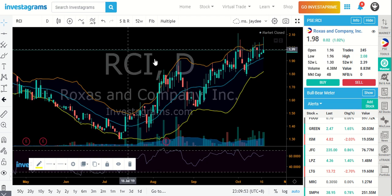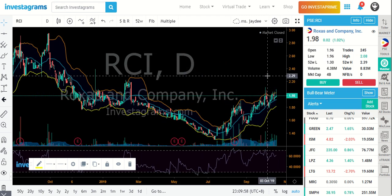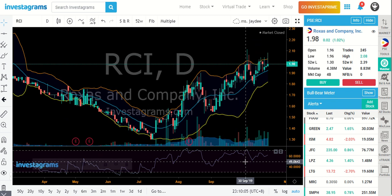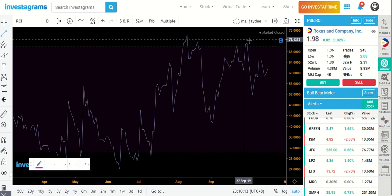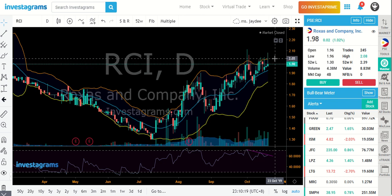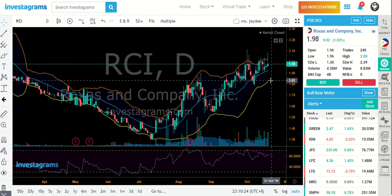RCI. I don't really recommend it because look at your RSI. RSI is already showing us some bearish movement. Price is going up, while the RSI is going down. So chances are it will already retrace. Okay.